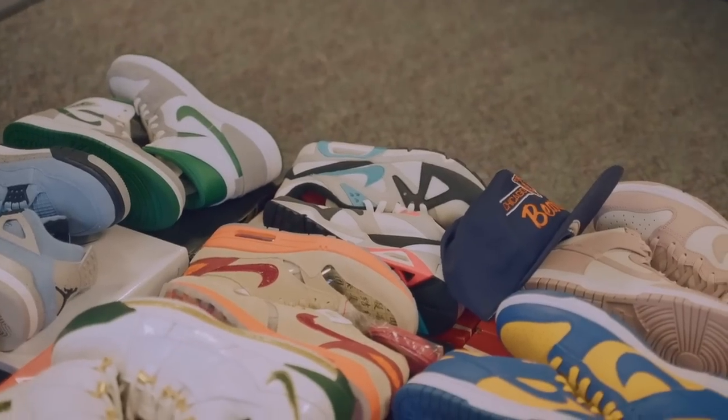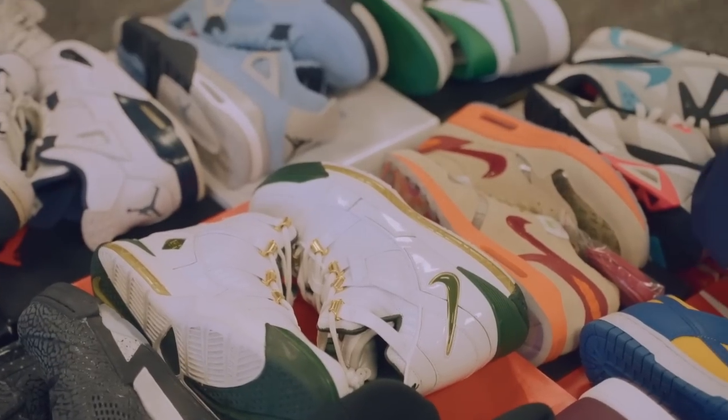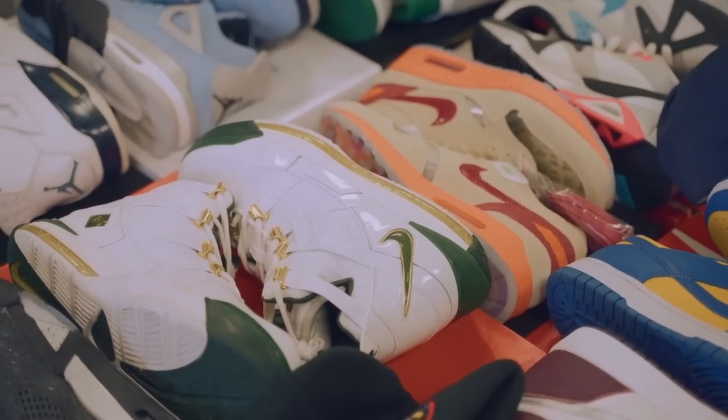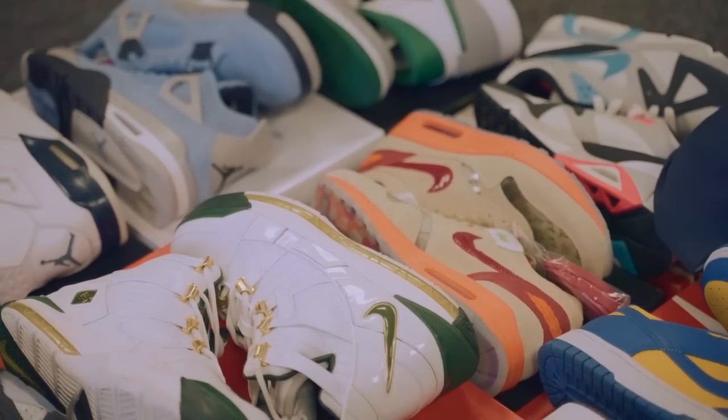We got the brand new Triax size 8. Always a good fan of those. Got the Clot size 8. Check the apps on those. They're literally going for under $100 brand new. That's just crazy to me, but it is what it is. It is kind of like a see-through sneaker, so not a lot of people can get down with that.